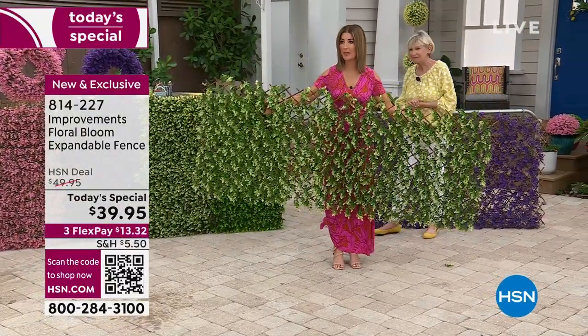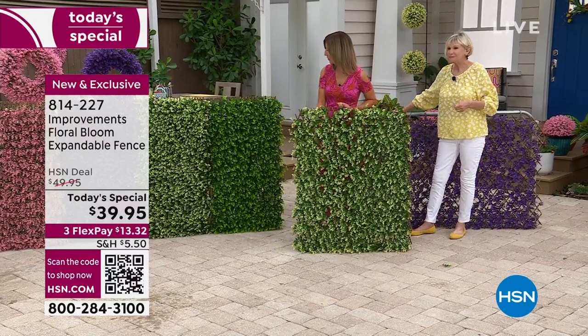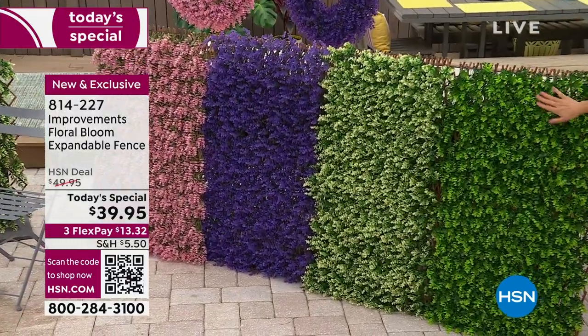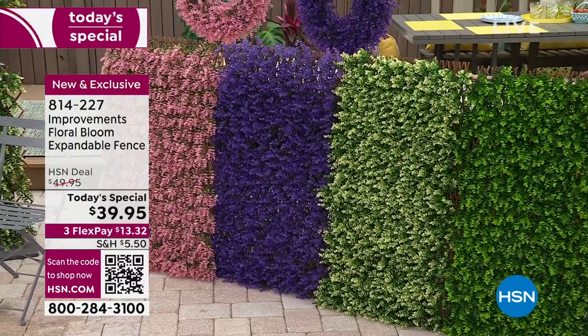These are so incredible. Now, I'm going to give you an update real quick, and then I'll tell you my expandable fence story. How many do we have left in the green? Do we still have enough for this presentation? We have 1,000 left in the green. Here's what you need to know. We're selling several thousand every single hour.